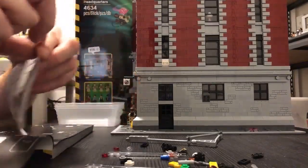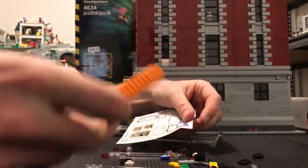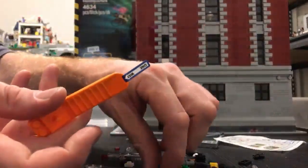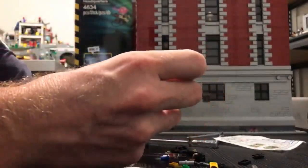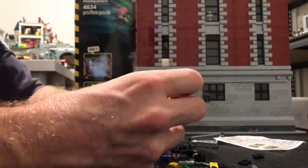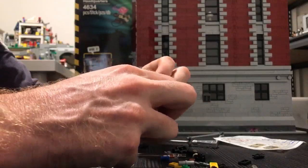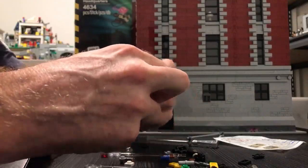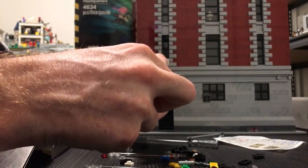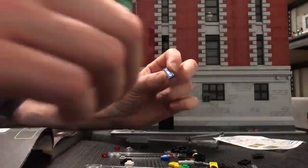Right. For anyone that hasn't seen this technique, brick separators aren't just for bricks. You can also use them for positioning stickers. Now, I used to use a knife for this, but I've been doing it this way, and it's just really easy because I can still pull it up if I need to. And then I can position it just so. Not quite happy with that one. Let's do it again. Brick separators, the Swiss Army knife of Lego building.